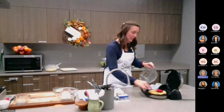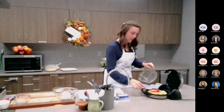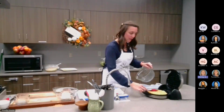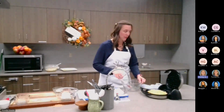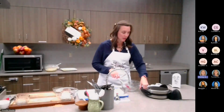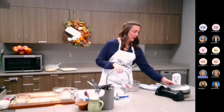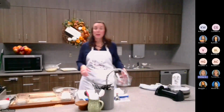So hopefully we can get a really nice, pretty even shape, right? So hopefully we can get the full waffle chaffle shape going on there. We're going to go ahead and do that, and we're going to flip it, ba-bam, right there. And then we've got to have some topping.